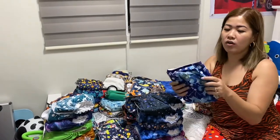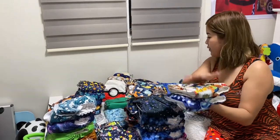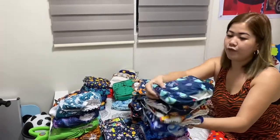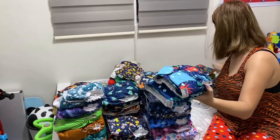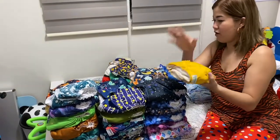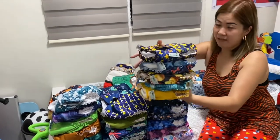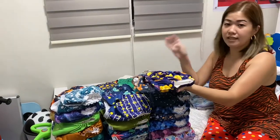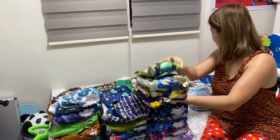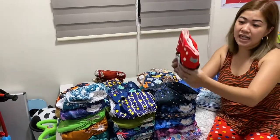Yung MamaKoala ko na naiwan is 1, 2, 3, and 4. Booldeet, I have 1, 2, 3, and 4. Okay, from EcoBum, I have 1, 2, 3, 4, 5. Lagay ko muna. Hindi na kaya ng powers. 6, 7, 8, 9, 10, 11. And I have 1 na Alvababy.